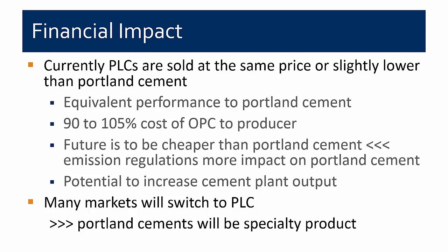Okay, so now that we know a little bit about how these materials perform, let's talk about how they impact dollars and cents and what's happening on availability. So currently what you'll see is PLCs are sold the same price or slightly lower than Portland cement, to try to introduce materials into the marketplace, and the cement producers are trying to offer a promotional deal for the first couple of years, to get people to buy them. And the cost of the cement producer, they may see some cost savings, or it may slightly increase their cost to actually produce it, depending on their specific production scenario.